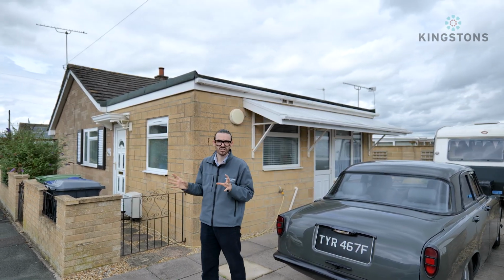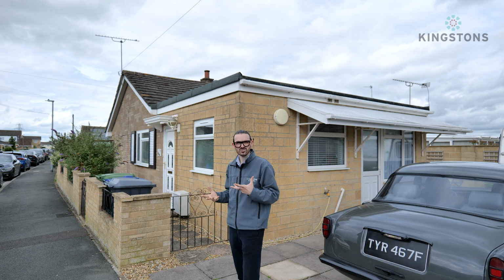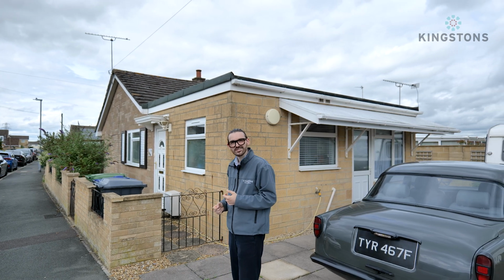In terms of size, I don't think you can really get much better in terms of the living space. Of course, you've got those nice big bedrooms as well. So it really is a good size. And of course, we've still got that lovely garden as well. But that's enough of me chatting about it out here. Let's actually head on in and explore.